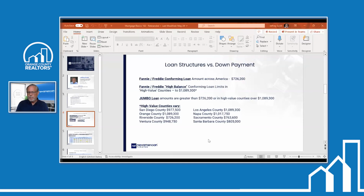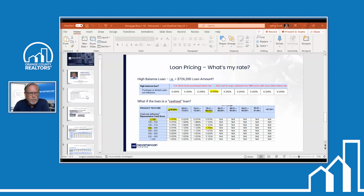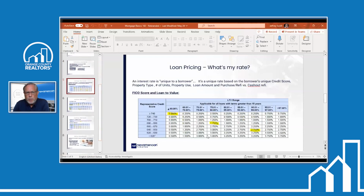All right, so I believe the next section is loan pricing. Loan structure we did, and this is the beginning of the loan pricing. So I'm going to shoot over to this document real quick. All right, so loan pricing is really an interesting animal, and I want you guys to just take a moment and try to absorb this.